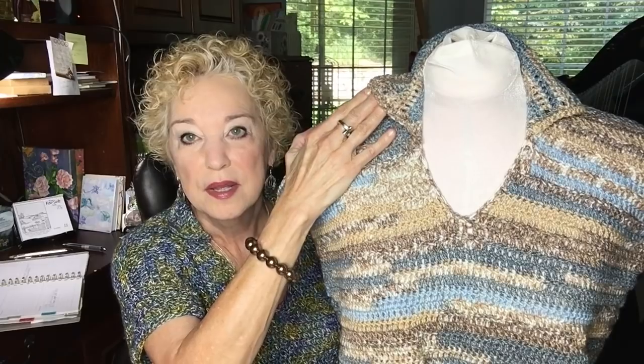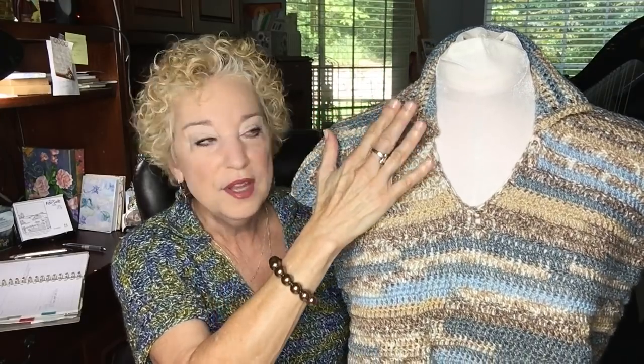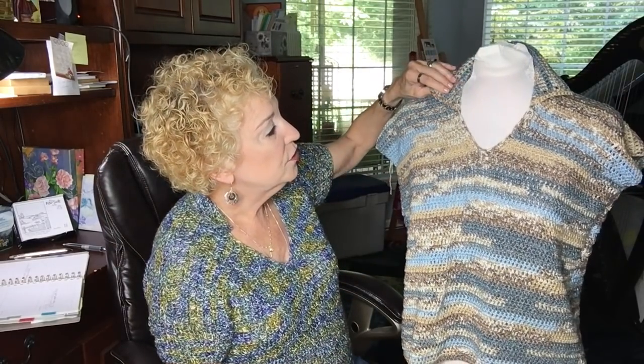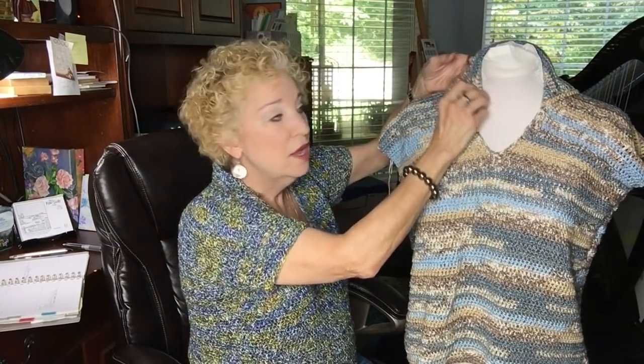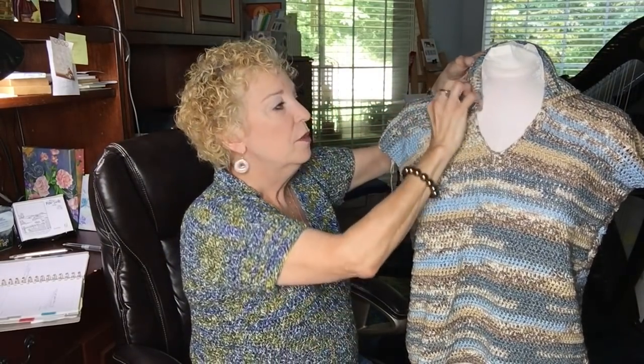Let me get her up here where you can see her. Sorry if you can't see that. There is the collar right there. I'll put my hand behind it. There it is. And it lays down nicely because of what I did in the pattern, it's in the pattern of course, there's a stand-up section that you crochet underneath the collar. And it's very easy to do, but it holds the collar, it makes it stand up.